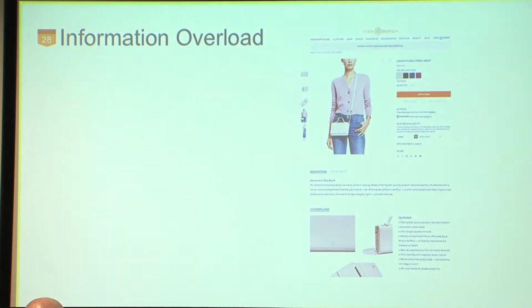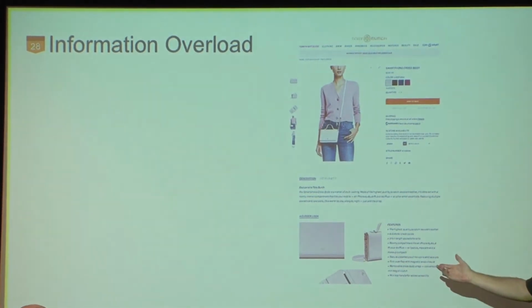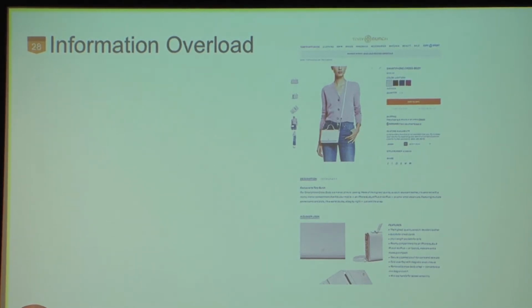Again, information overload. On this particular website that I saw, it's okay to have this info, but sometimes it can be just too much information if you're showing different sizes of the item. Maybe you don't need that. Try to keep it as simple as possible. Big images are very important, especially on the detail page.